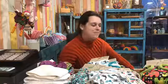So talk to us about Petite Lulu. Yes, so Petite Lulu, we have brought in a little selection from them. They are gorgeous prints. The biggest thing I want to take away from Petite Lulu is how beautiful they all are, because they have some phenomenal, really snazzy prints. They really brighten up your nappy stash.